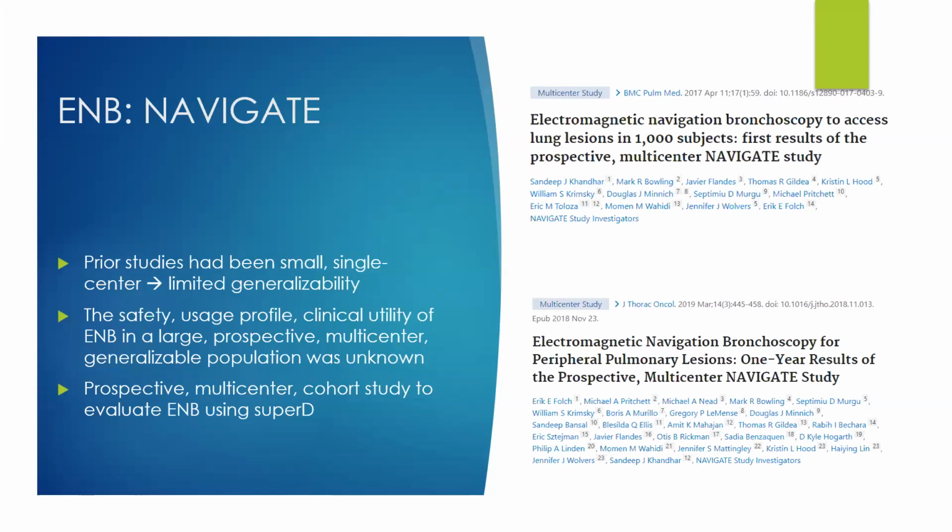So up until late 2016, 2017, we just really had studies that were single center, that had limited generalizability, and were usually expert led. We didn't really know much about the safety, usage profile, and clinical utility of these technologies in a multi-center picture, something a lot more generalizable to the population. And so that's where the Navigate trial comes in. It was a prospective multi-center cohort study to evaluate ENB, and they used the SuperD platform. In 2017, they published their 30-day follow-up results, and in 2019, their 1-year follow-up results.